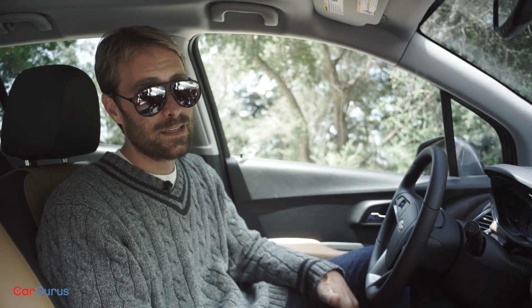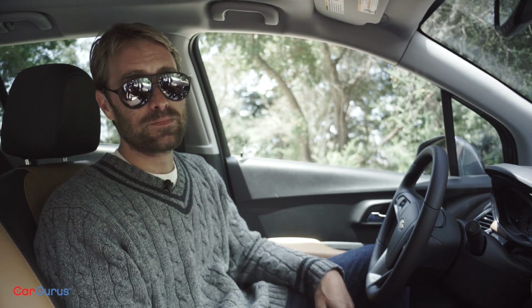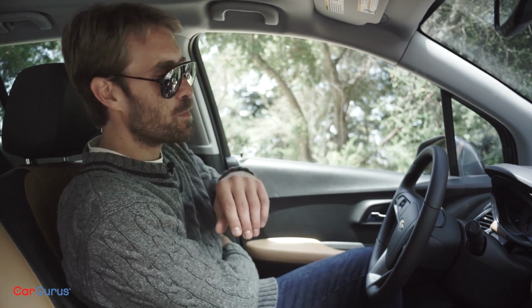But that said, the sunroof really does transform the interior of this thing. You should get it. Okay, enough griping. Let's take it for a spin.